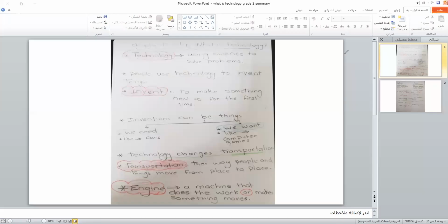But using technology now, we have cars, we have inventions, and these inventions make our life easy. What is the meaning of invent? Invent means to make something new or to make something for the first time. Inventions can be things we need, like a car, or things we want, like computer games. I know that all of you love to play computer games or PlayStation or something like that.